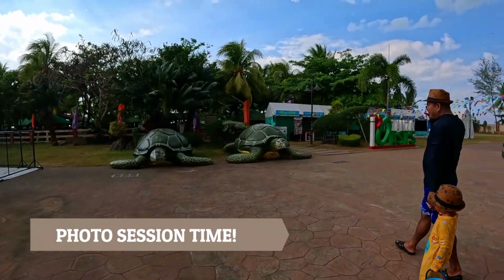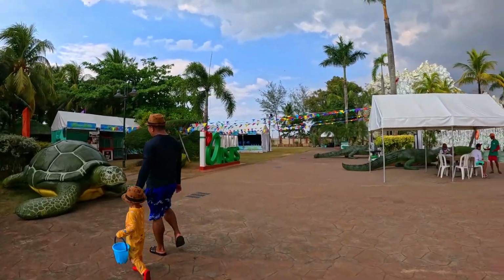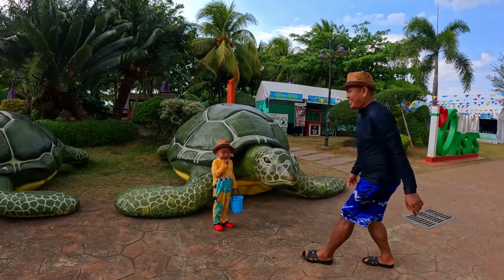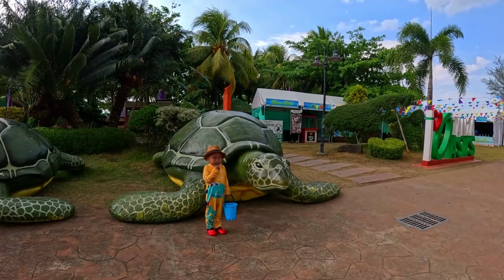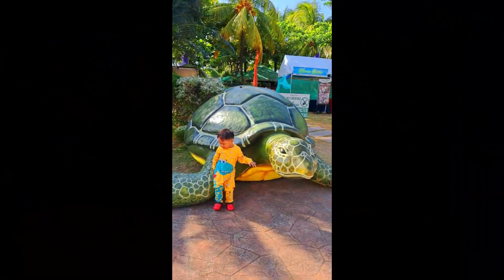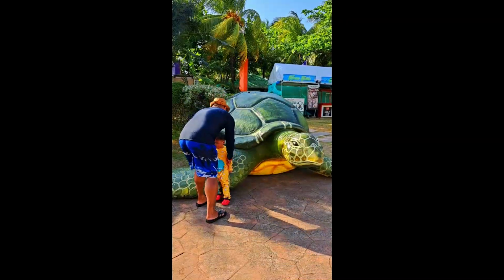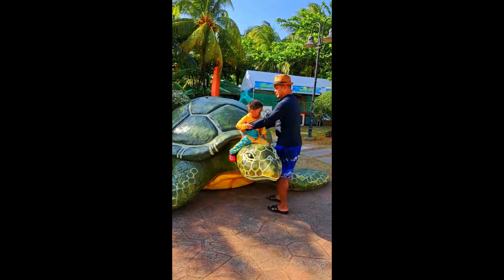Giant turtle! Okay, picture-picture na po kami. There's the alligator. There's the pool. Yay! Picture-picture! Cute naman ang baby na yan. Baby, ito. Paki-set up. Oh, smile, smile. Donut.